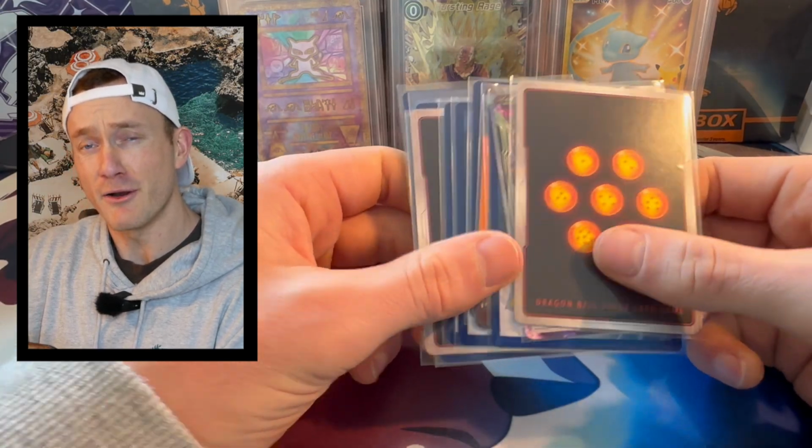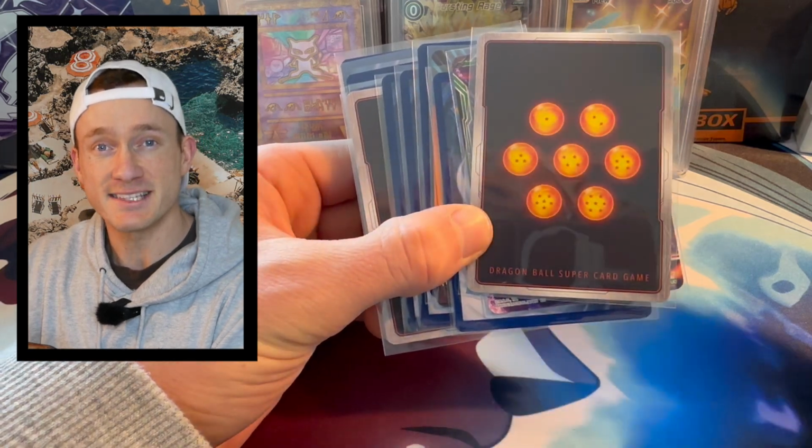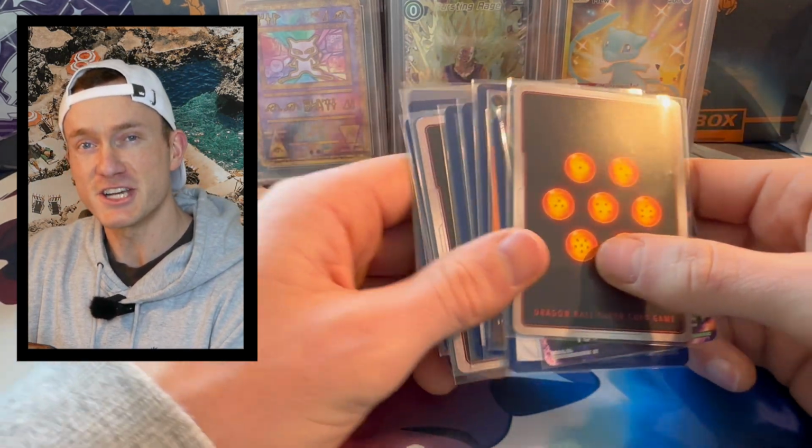It's about time I get some more graded cards, so I'm going to send in my first ever PSA submission with this pile of cards here. There's a good little pile here of some Dragon Ball Z and some Pokemon cards, and I'm going to guess the rating that I'm going to get from PSA. This is who I'm grading for each card.